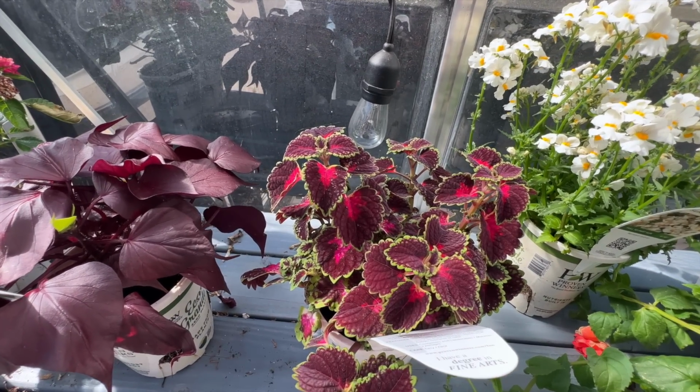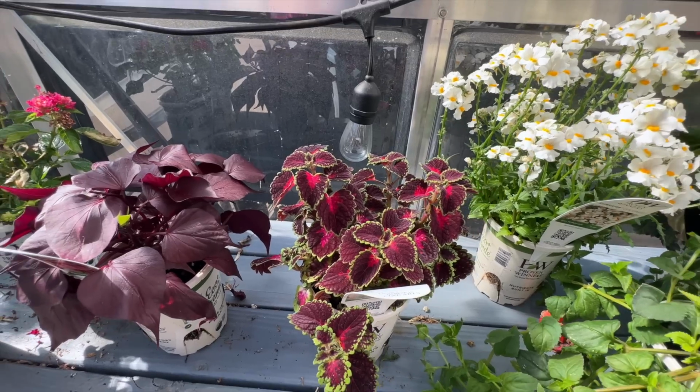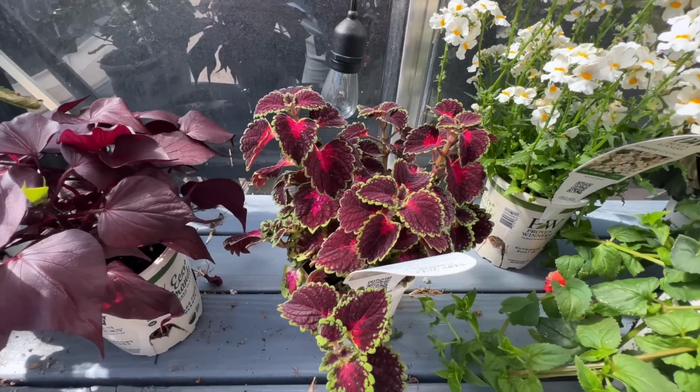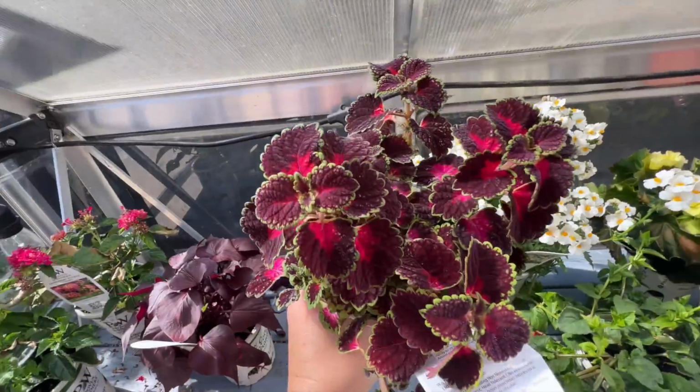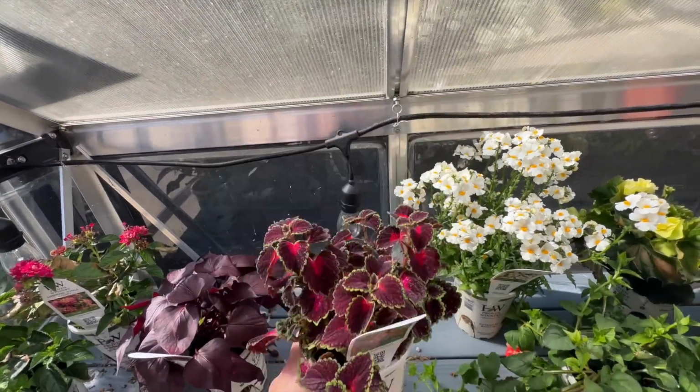shade, gets about 18 inches tall, 24 inches wide, with mainly a trailing habit. So it will be perfect for a spiller, and a vigor of 4, you guys. So this one is going to be like Chocolate Drop coleus. It's going to be super vigorous, and I'm excited to see how it does.